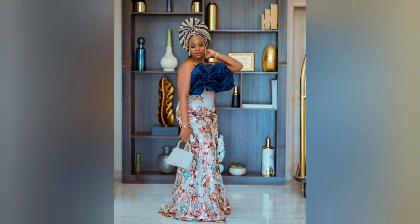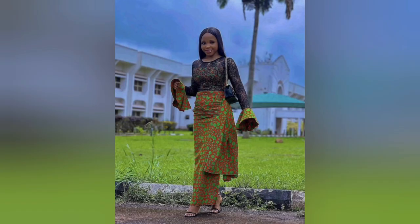So guys, in case you like any of these styles, please don't go to your fashion designer and start describing all like this. The person will end up giving you what I ordered for versus what I got. Just go ahead and share the video with your fashion designer, so he or she will get to see it in full, so you get what you ordered for.